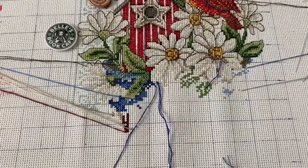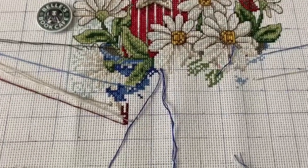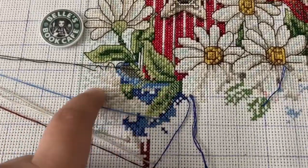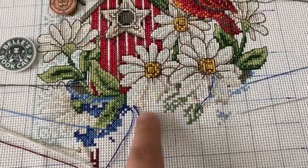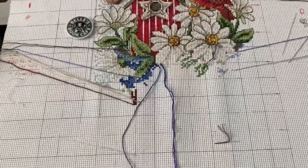Okay, just hold on 1 second. All right, so here I am, my Patriotic Welcome. This whole area is done. I just need to do the back stitching on that, and then I'm going to move over to this area soon. And that's where I am with that.